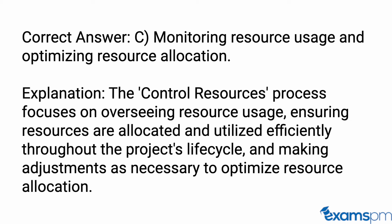Correct answer: C. Monitoring resource usage and optimizing resource allocation. Explanation: The control resources process focuses on overseeing resource usage, ensuring resources are allocated and utilized efficiently throughout the project's lifecycle, and making adjustments as necessary to optimize resource allocation.